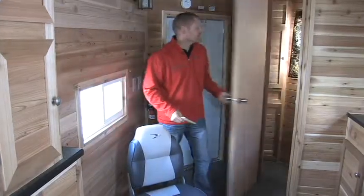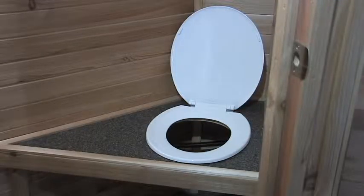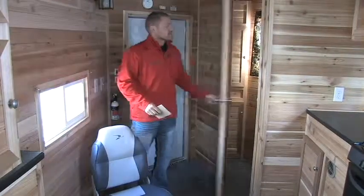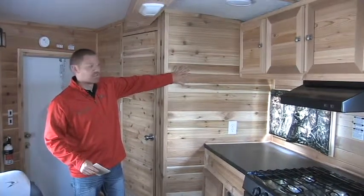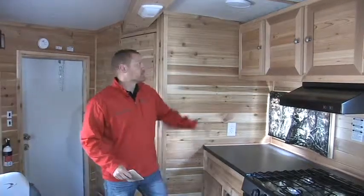Next thing we have is a storage slash bathroom. Has a toilet seat in here. Does have some storage, some cabinets, has a window. And if you notice in this house as well, everything in here is out of cedar, which is kind of nice. Gives a nice cabiny feel, looks good, it's stronger than the paneling, smells good.